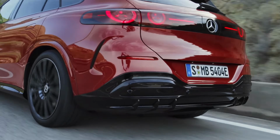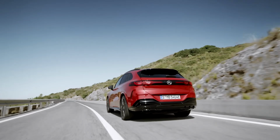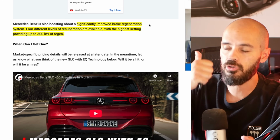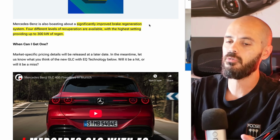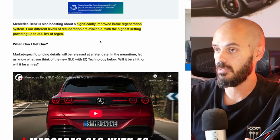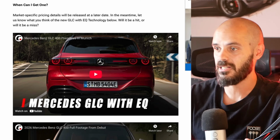The GLC will still sit in its squatted position. So you have significantly improved the brake regen system. Love to hear it. This is what I want in every single EV. I want it to be, when I drop off the gas, I want my head to almost fly forward because of the regen braking setting, and that seems to be the case here, providing up to 300 kilowatts of regen. Not bad whatsoever. So great to see that.